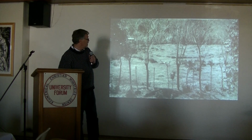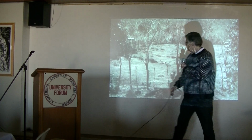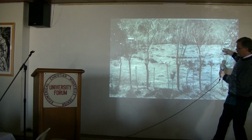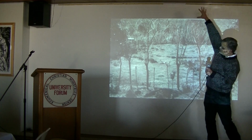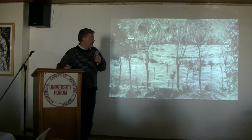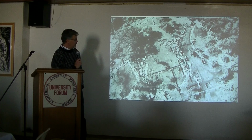Next slide. Here's some other views. This one is a little bit hard to see, but what you're looking at here is another large foundation of one of these large house platforms, which would have had an enormous structure on top of it, maybe stretching 30 meters up in the air, sometimes as much as 60 or 70 feet high.